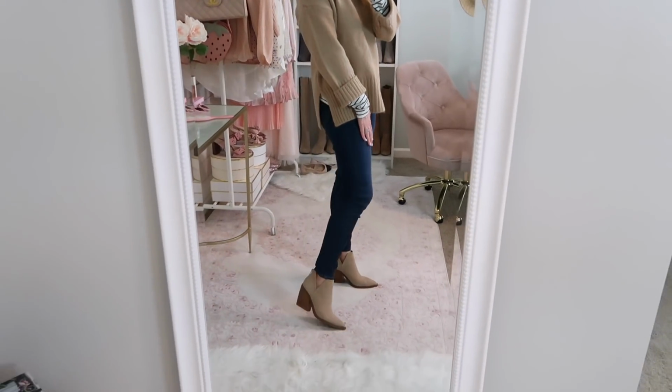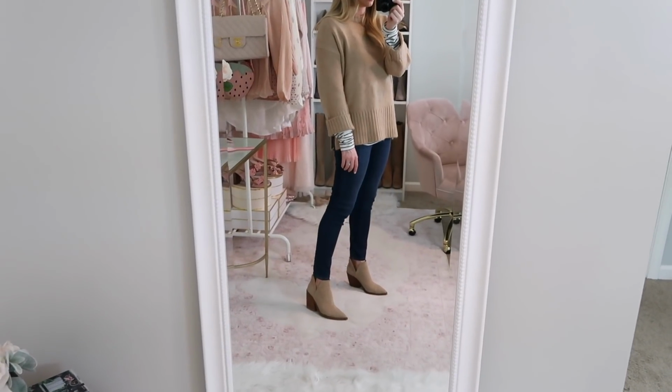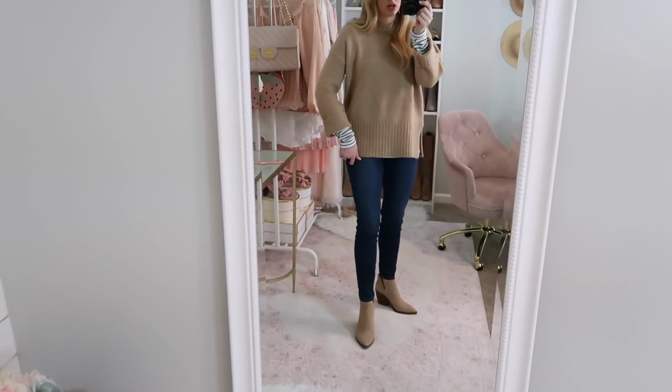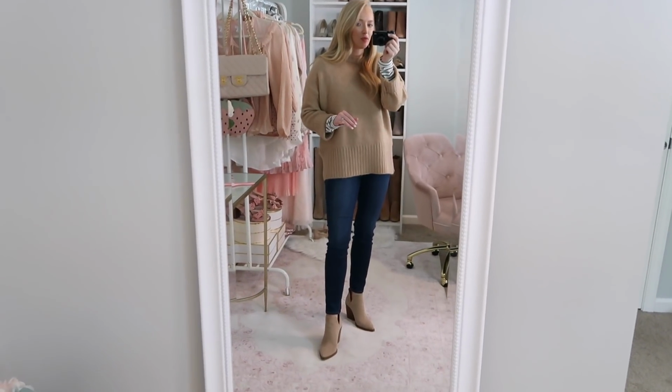And then these booties are also finally back in stock, but they also have a lot of fun new colors of these boots too that you may want to check out if you like animal print. But this is just one of my go-to fall outfits.